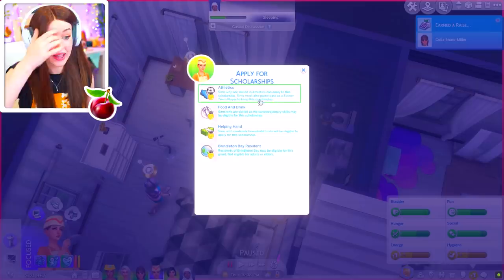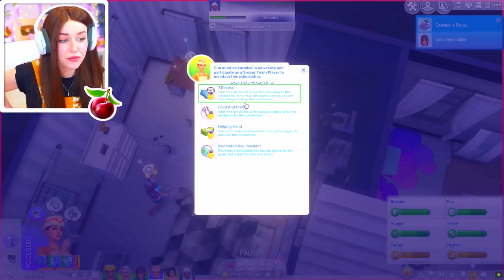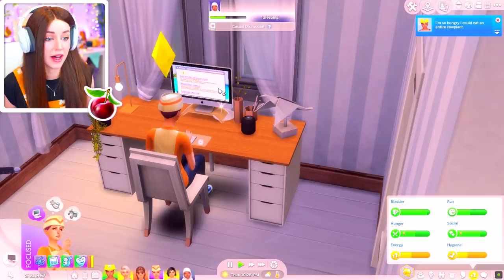Okay, athletics, food and drink, helping hand. Don't think we'll get that one. Brindle's a Bay resident. Can I apply for a bunch? I'm gonna apply for athletics. Okay, also food and drink. I don't think we'll get helping hand, so I'm not gonna bother wasting my time with that one. But I will do Brindleton Bay resident.